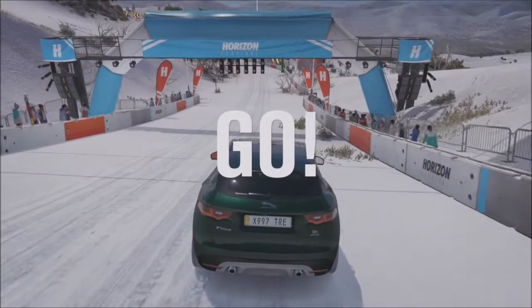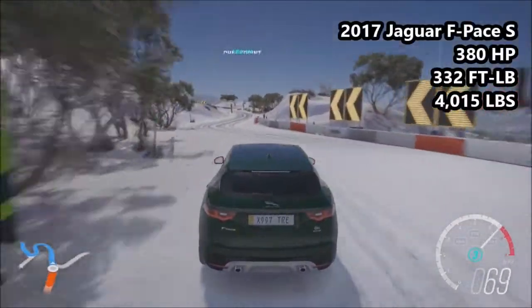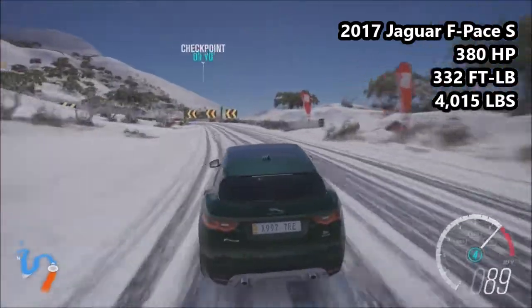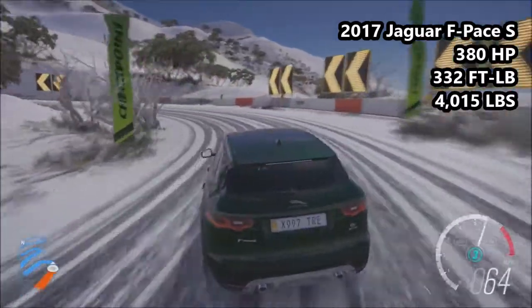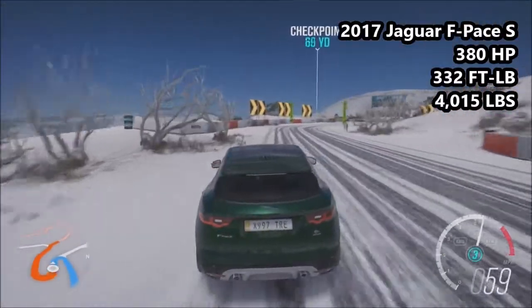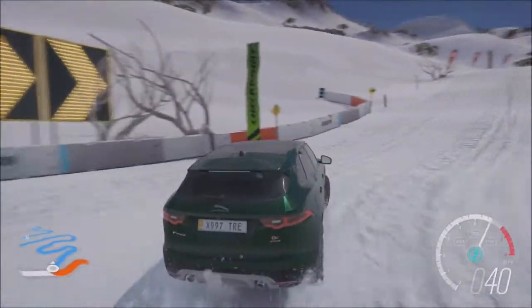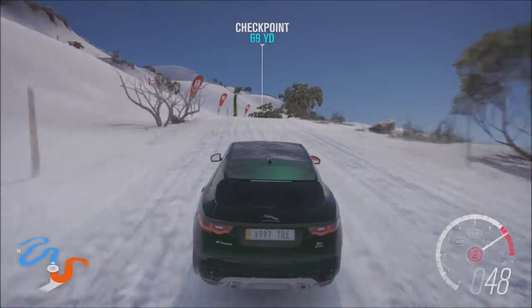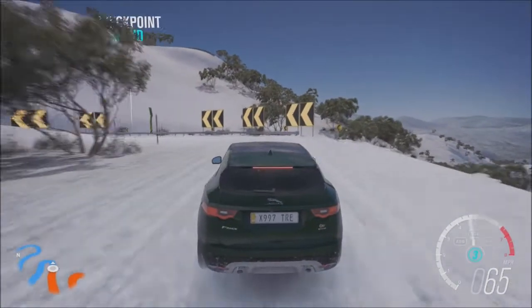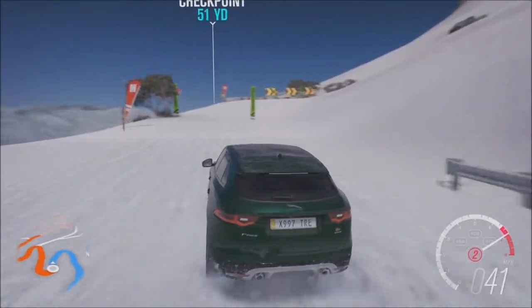Next up, another four-wheel drive vehicle. We have the 2017 Jaguar F-Pace S, 380 horsepower, 332 foot-pound torque, 4,015 pounds. This is the heaviest vehicle here today. It is an A-class car, 779 in PI when equipped with the snow tyres. So the F-Pace then, unfortunately we haven't got the highest spec of this vehicle. We haven't got a version of this car with, say, the F-Type's supercharged R engine. But we have got this S, and the S does deliver decent power for what it is.